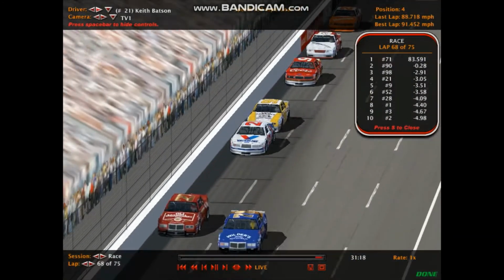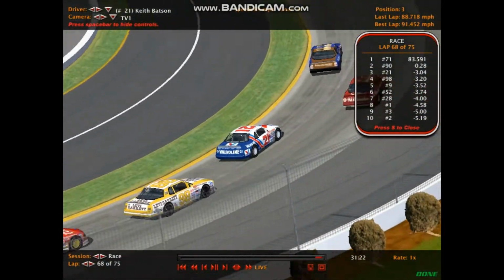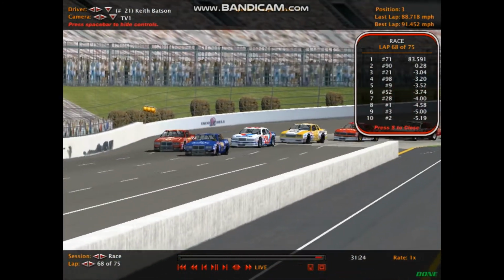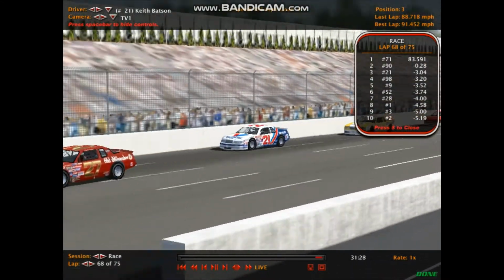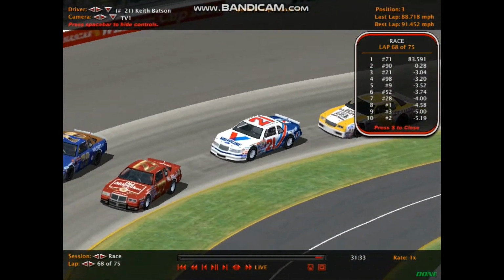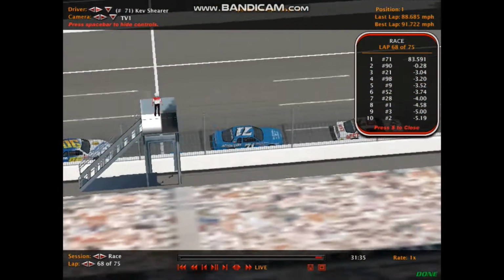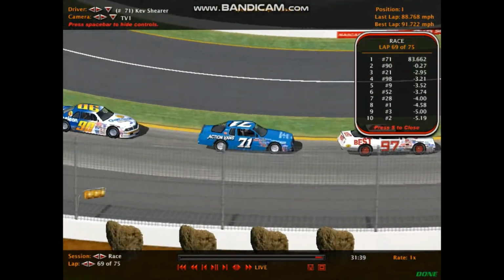So as the positions are being exchanged here in the last few laps of this race, now Keith Batson has gotten around Zach Rogers. At the 3rd position now goes the 21 car. Only problem for Keith, he's now 3 seconds back of the leader. So lap traffic has kind of hurt him. Obviously, I'm surprised lap traffic has not cost Kev Shear the lead yet.